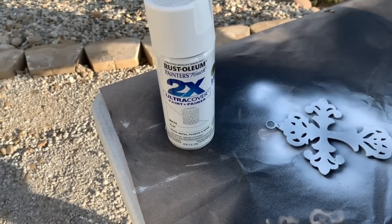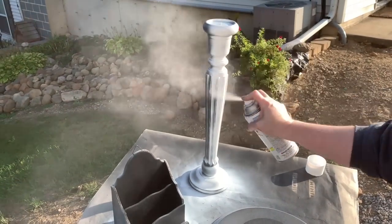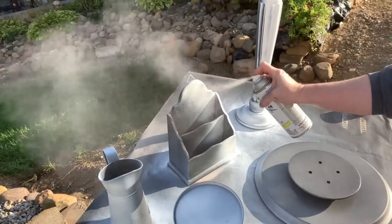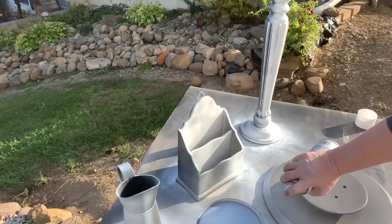And then after that polycrylic dries, the items that I want to make white, I do give them at least one good coat of the white Rust-Oleum paint and primer in flat white. And that just helps give a nice base for me finishing them up with the Kills paint that I love.